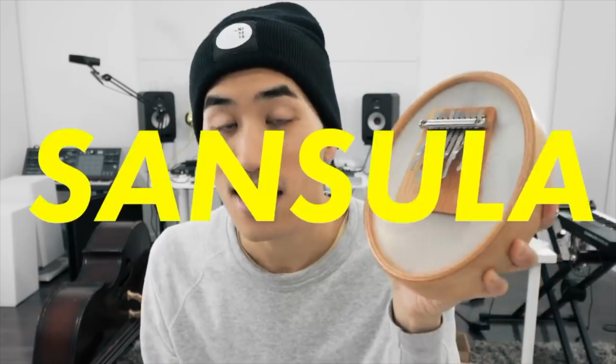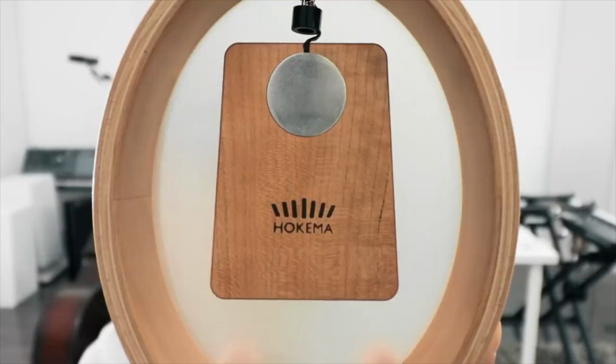Focus on an acoustic rather than an electronic instrument this time, and I found the perfect thing when I stumbled upon the Sansula. This is made by a company called Hokema. It's in the Kalimba family, if you're familiar with Kalimbas, but it's a little bit weird. Let me show you why.